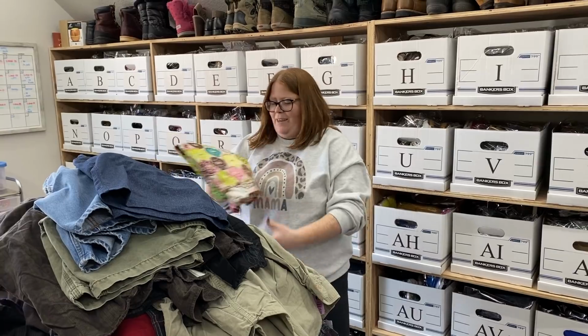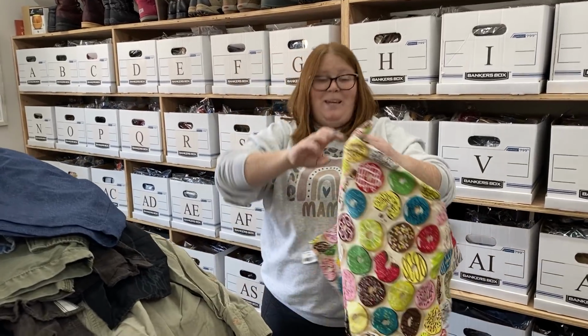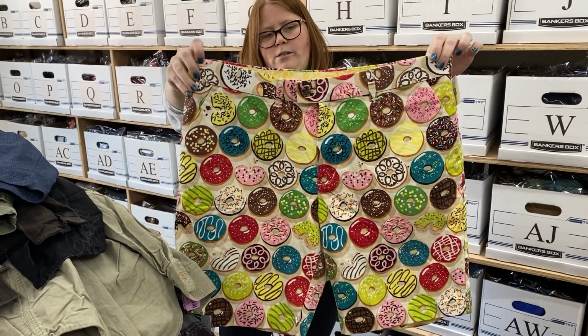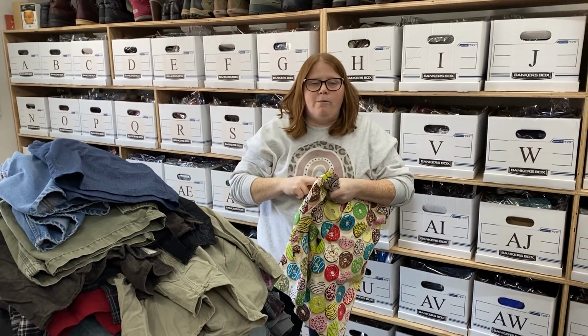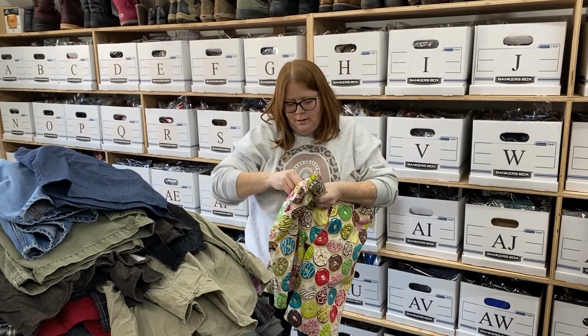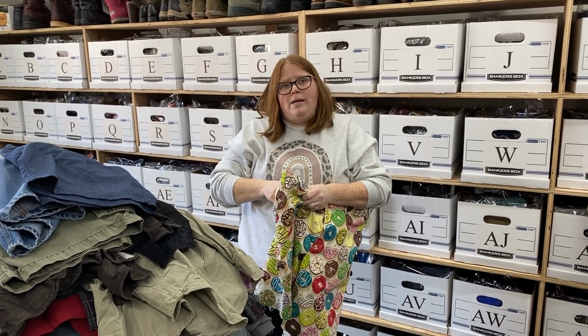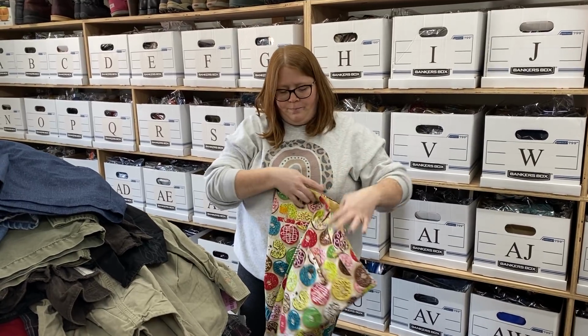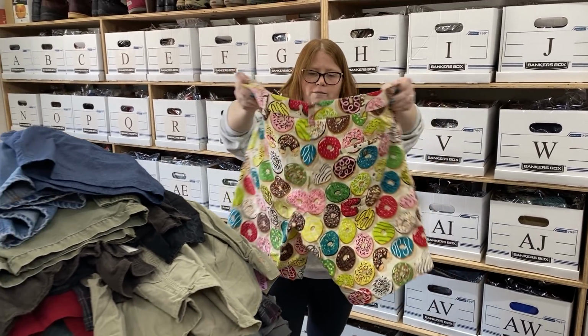This is my favorite thing I found. Speaking of golf, these are Loudmouth, which is a golf brand. These are donut shorts. Recently I sold the American flag pair that I had found at the bins, and those sold in just a day or two of being listed for 40 or 50, close to $50, I think. So I think I can probably get 40 to 50 for these as well.